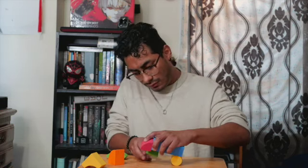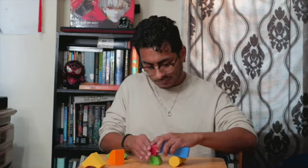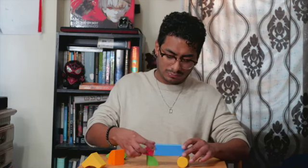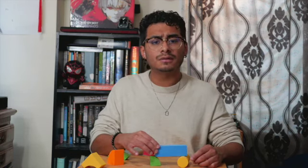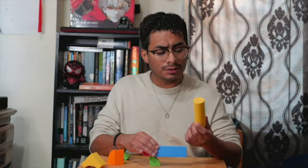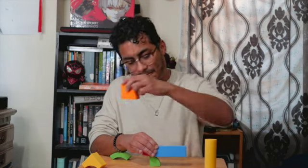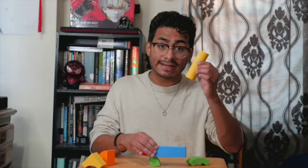Oh. Let me see. Ooh. It seems like the cylinder is rolling away too much. Se ve como el cilindro se está moviendo demasiado. So, vamos a usar otro. We're gonna use another object, another block. Vamos a ver. We're gonna replace it. Lo vamos a sacar y usar otro.